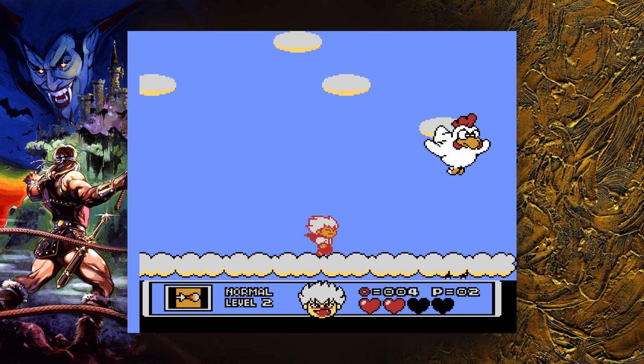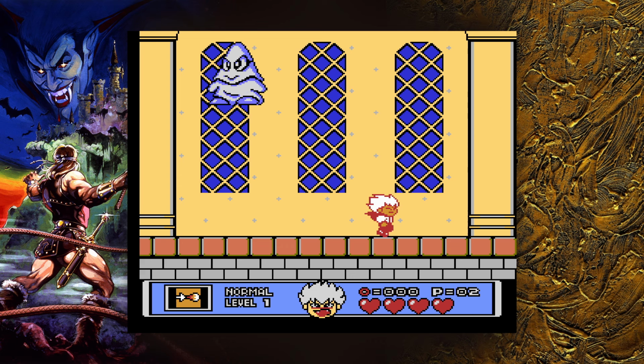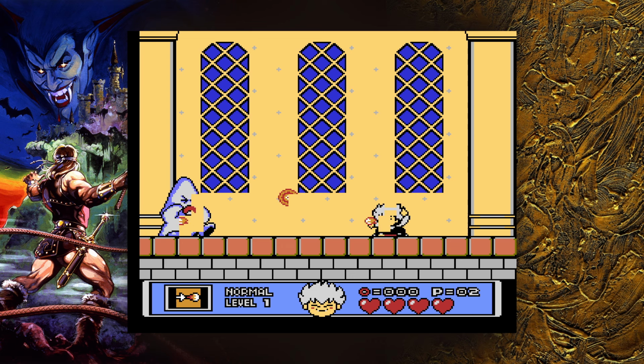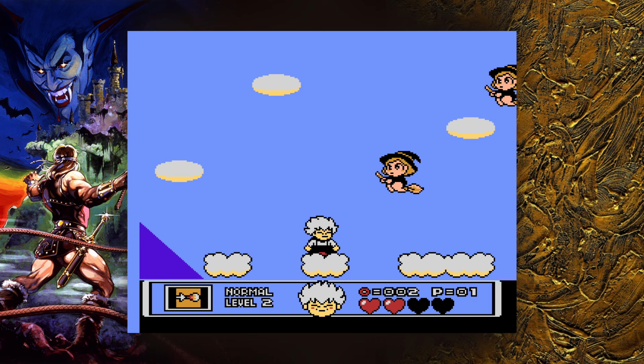Even though it's an action platformer like the other Castlevania games, this one is more of a run-and-gun game, almost in a Mega Man-esque kind of way. It's pretty cool though, and totally worth checking out.